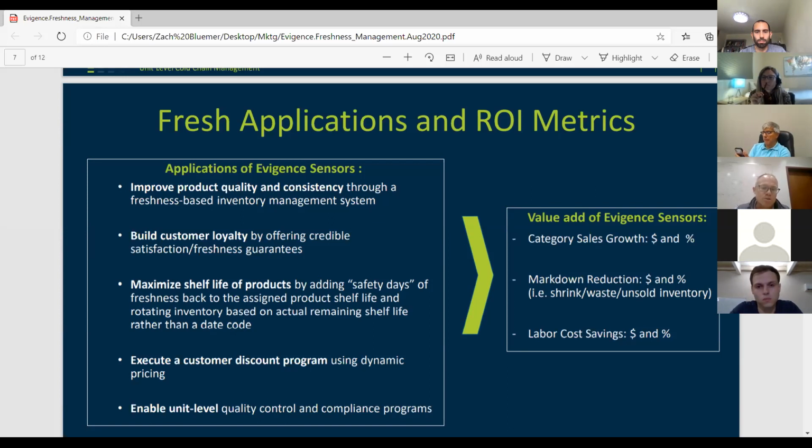Another thing that you can do is, based on the quality and the life, you can present a dynamic pricing program. We're seeing that with flowers right now. When flowers reach half their shelf life, the sensor changes color and hence they're merchandised and priced differently.